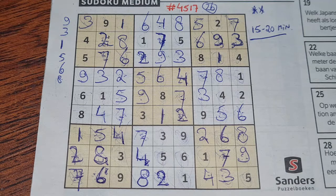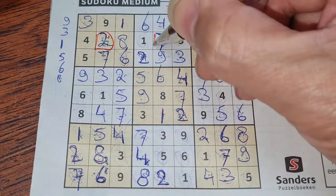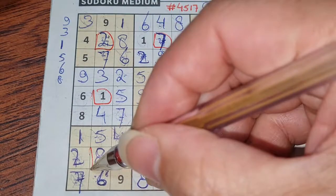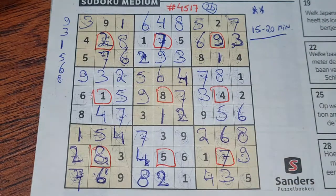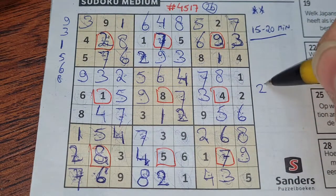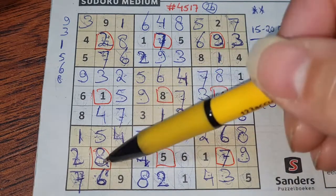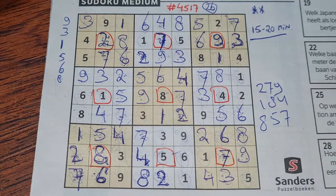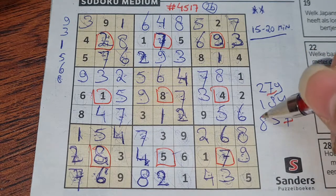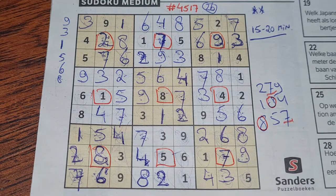Alright, and before I leave, I'm interested also in the center boxes. Maybe you can see a pattern, maybe I can see a pattern. I'm collecting those data for more than 9 weeks. After 10 weeks, I will share with you the data. We have here the 279, the 279, the 184, the 184, and the 857, 857. We have here the 7 as a pair, 1, 2, and the 8 as a pair. 2 pairs in this puzzle.